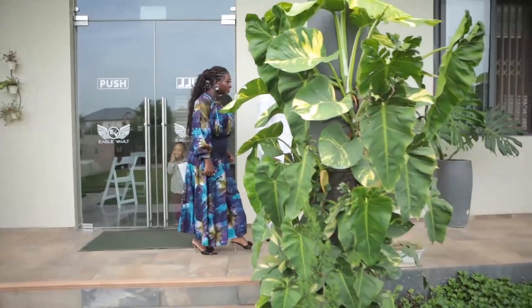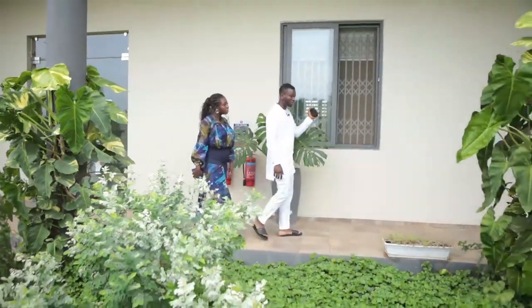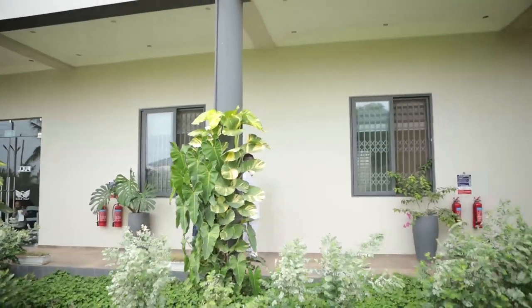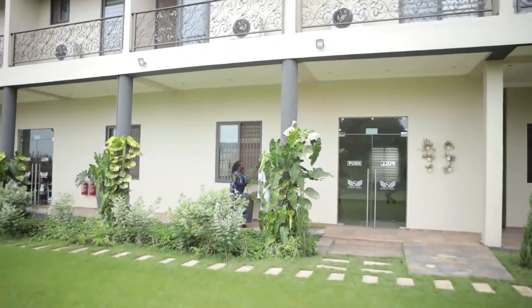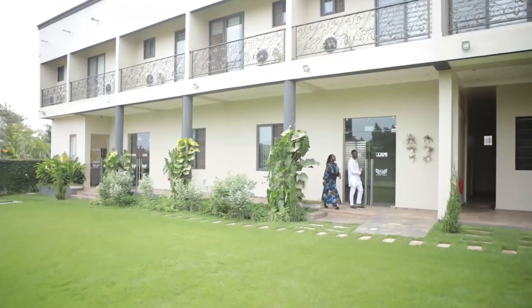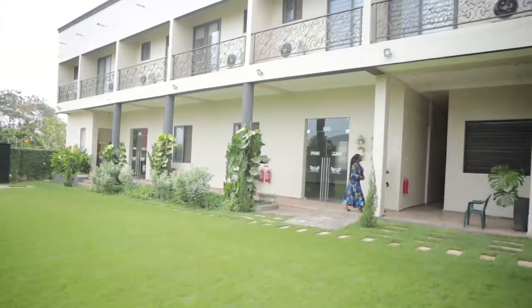That's nice. So that is our green area. Just behind us is the Eagle Vault. That's our conference room for indoor events and everything. But it can be rented, like you can rent both, right? Yes, indoor and outdoor. If you want to rent indoor only, you have indoor only. If you want outdoor, we give you outdoor. If you want to come and stay for a cozy stay, that one is up to you.